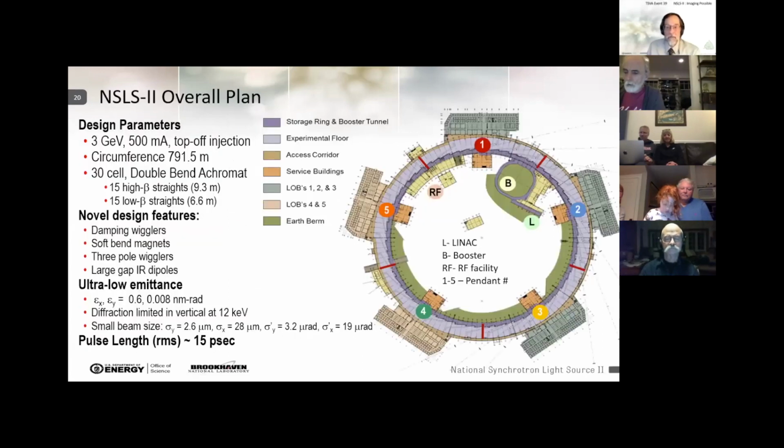So we worked on this. And lo and behold, this looks a little bit like the cartoon that I showed you before, right? It has its LINAC, it's got its booster, and here we have this big storage ring. And as I said before, even though it's called NSLS-II, it's broken into 5 pieces. There are 5 pentons. And this little booster ring that's here, that's actually the same size as the original NSLS X-ray ring was. So it was quite a bit larger.